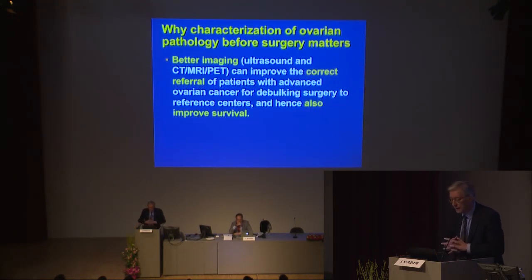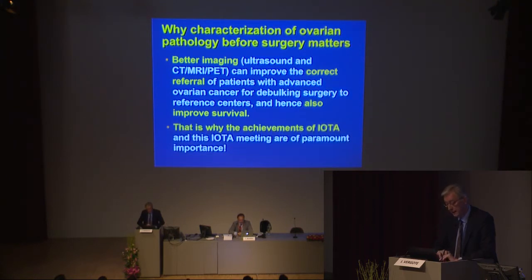And I think better imaging, ultrasound of course, but not only ultrasound, can improve the correct referral of patients with advanced ovarian cancer for debulking surgery and hence improve survival. And that is why I think the achievements of IOTA and this IOTA meeting are of paramount importance. I thank you for your attention.